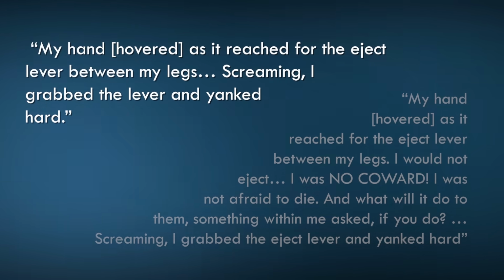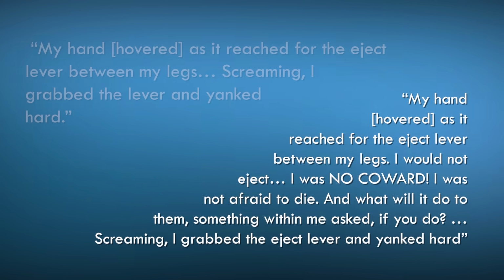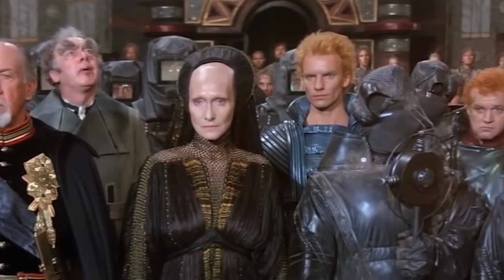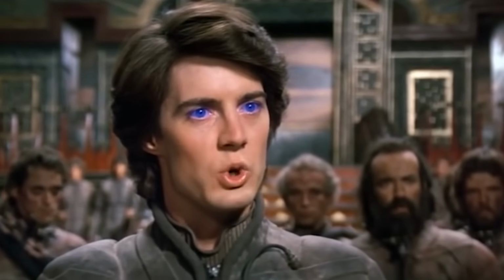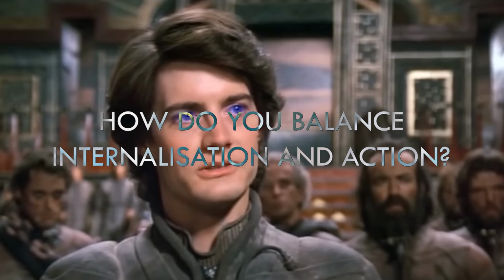The latter feels more like watching a fight scene through a camera in a visual medium, while the former is soaked in the visceral subjective experience of Spencer. The latter is still good writing, it's just lacking depth. So use the subjective experience of your characters to frame and give depth to the action. But the real question is, how do you balance this? How do you balance internalization and action? It is hard, and we got a lot to talk about.